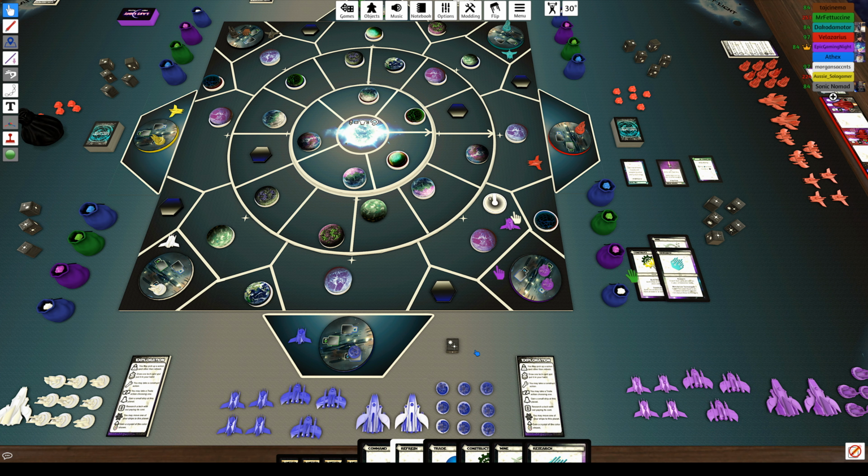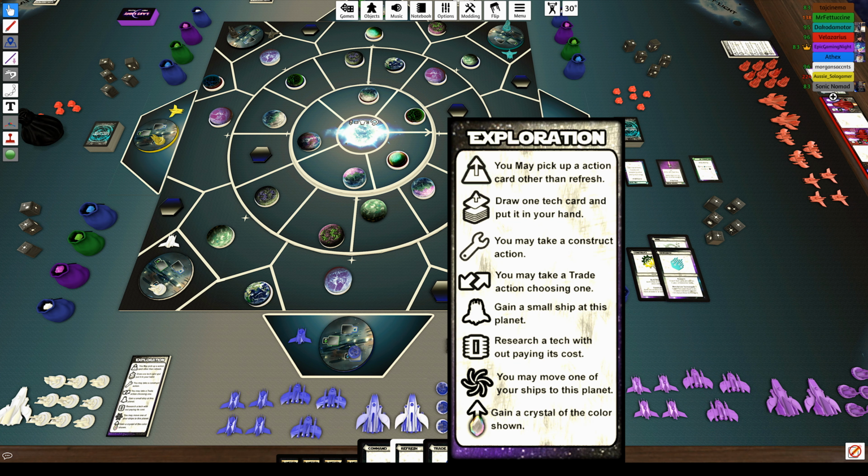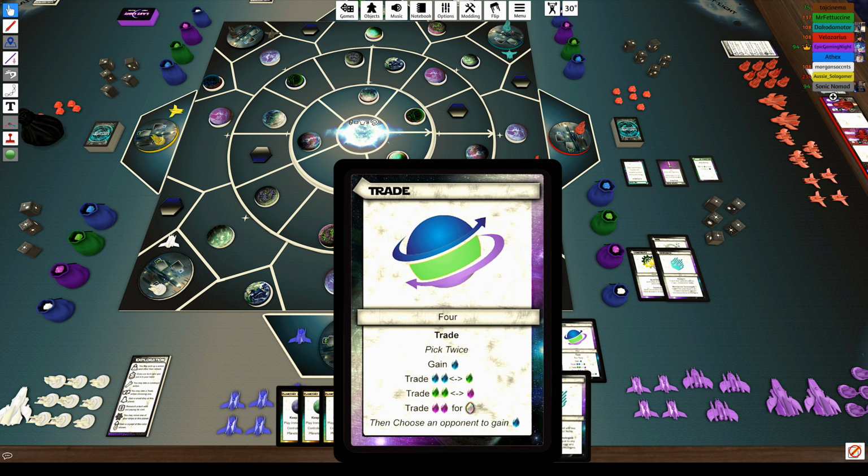You're trying to build those, of course, so that you can mine them for resources in the future. The next action here is trade. What trade does is you get to pick two of the things off of the trade card. You can either gain a blue crystal, turn two blue into a green, turn two green into a purple, or turn two purple into a light, which light is the point of the game. If you get 20, you win.